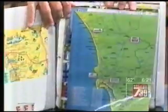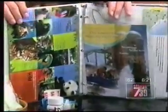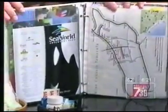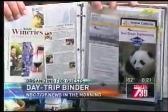You're never going to get your guests to leave your house. You know that, don't you? That's the concept. Okay, and this is my favorite right here. What do you call this? This is a day trip binder. I've created several over the years for each area that I live in.